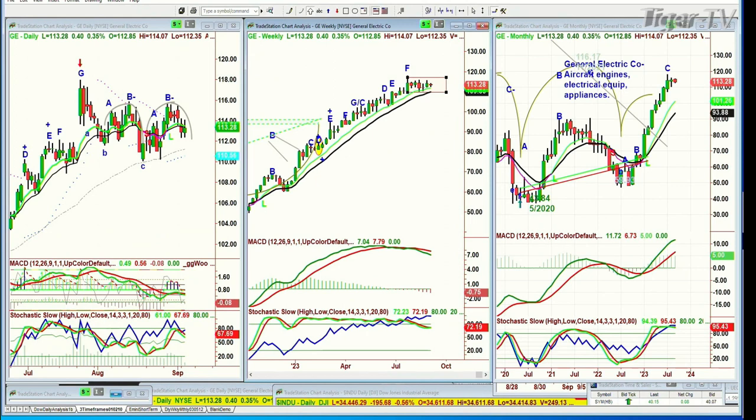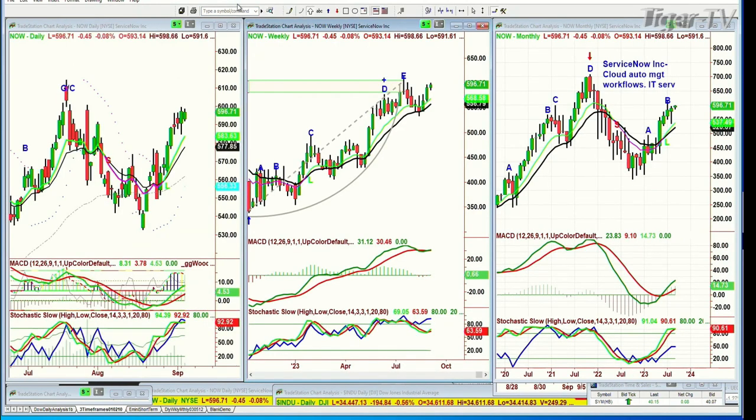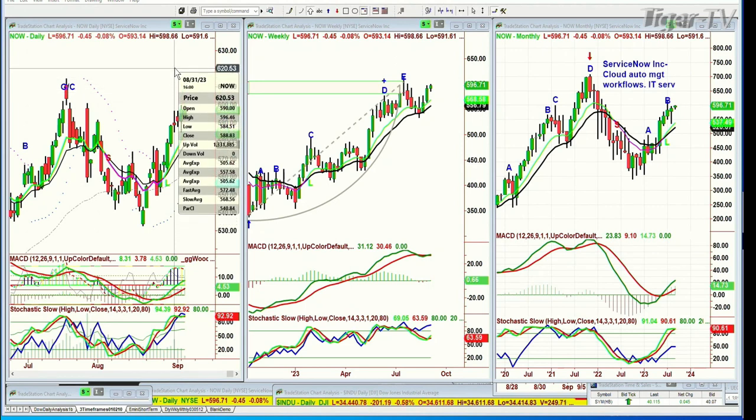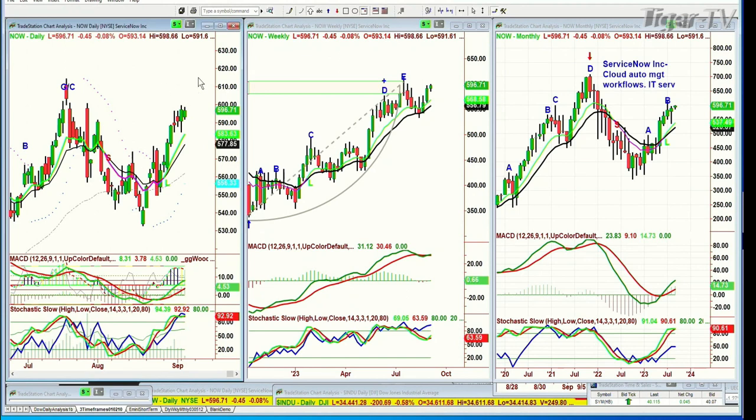Another question came in. Any chart that I look at, I do a quick analysis. Yeah, there it is. ServiceNow. Cloud automated management workflows, IT service, made a peak G/C way back in July, about 610, 611. Pulls back to 530. Now it goes peak A, peak B. If there's no new high today, let me just double check. I believe that was a penny or two. So that's 396.46, 396.62. Yes. So this is A right there, and that's B. We're looking at ServiceNow.